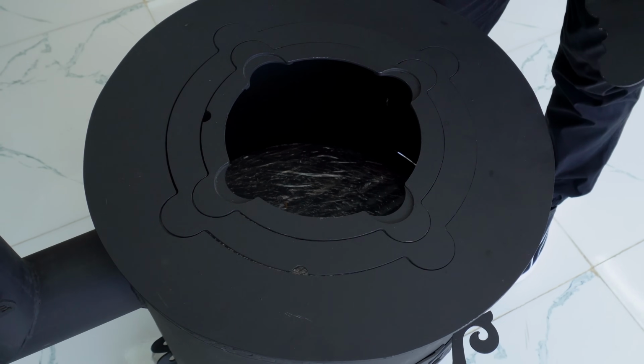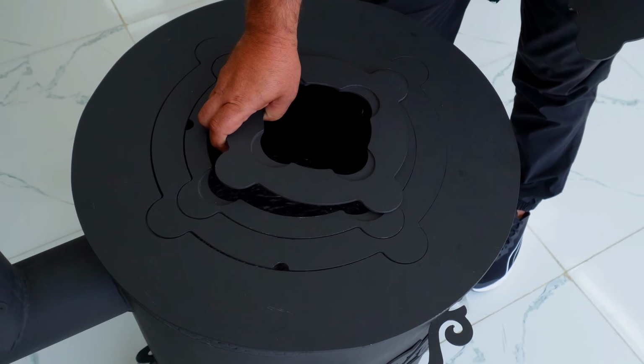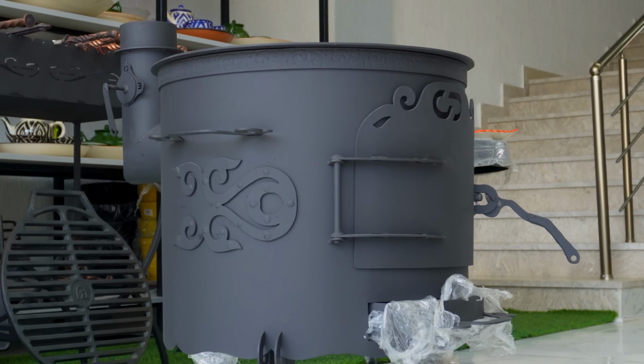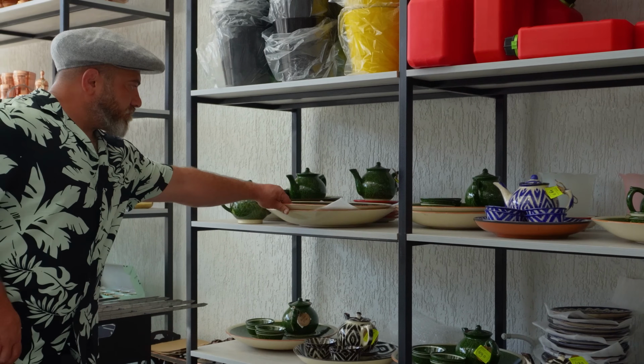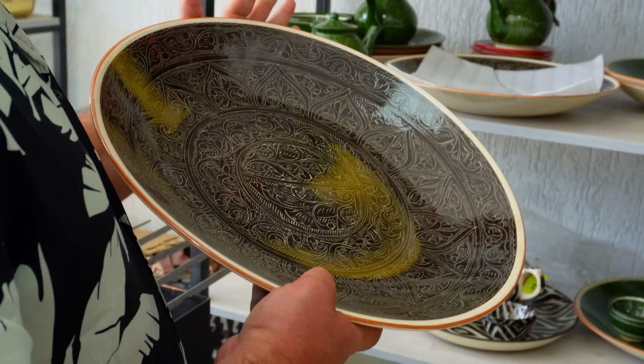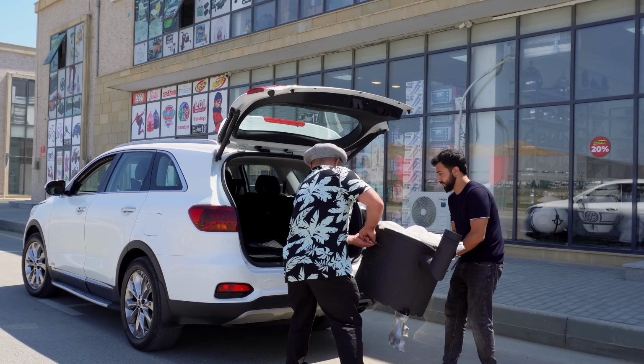This beast locks in moisture and blasts out flavor like a rock concert. It's thick cast iron built to handle open flames like a champ. That means I can go full savage with fire, smoke, and coals and no holding back.